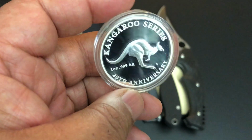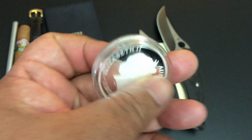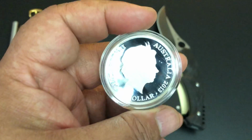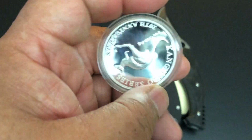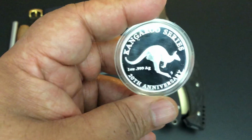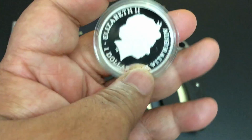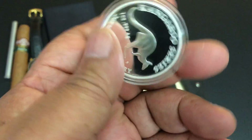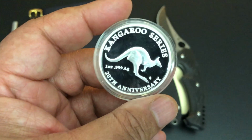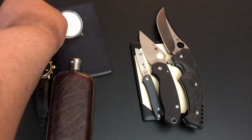And the coin today is the Australian kangaroo coins. I've collected them for years, even though I sold them back when each 1 ounce coin was worth about $55. That's how I started my knife collection. But this actually celebrated the 20th anniversary of the Australian Kangaroo series. As you can see, this was from 1913. And so this is actually a coin representing a series of coins from Kangaroo. Of course, you can see it's a proof coin with that shiny back.